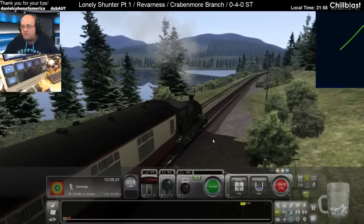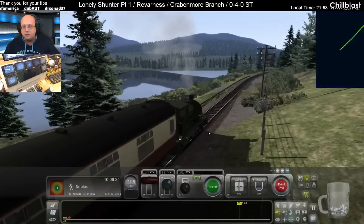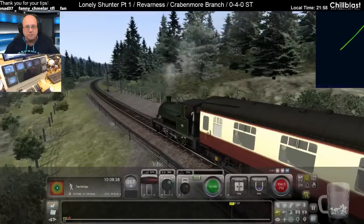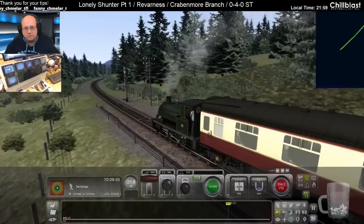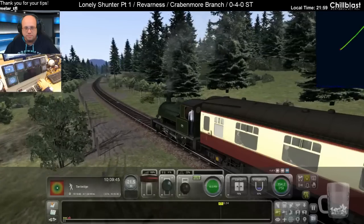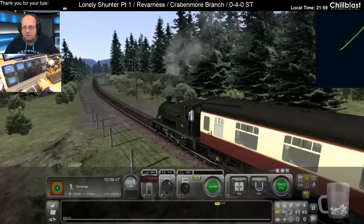Yeah, the windscreen on the buffered HST is broke. That's one of the reasons it's not on sale anymore, Copernicia. I think we found the maximum speed of this thing.